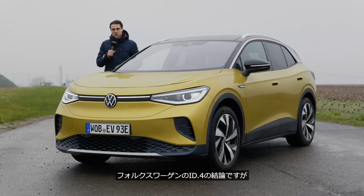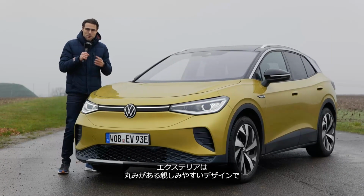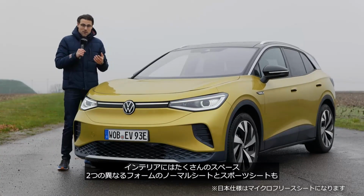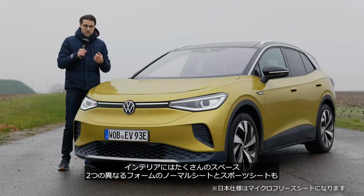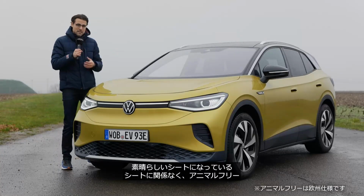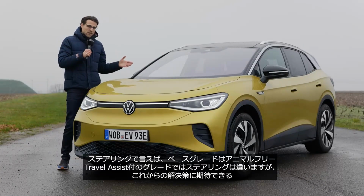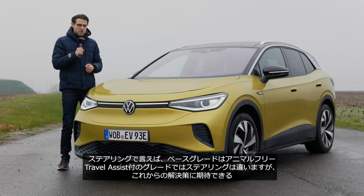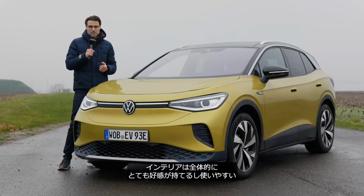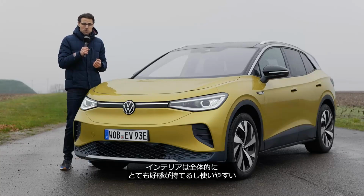And now to our conclusion for today with the Volkswagen ID.4. Round and friendly face from the exterior, more this Beetle-like design. On the interior you have a lot of space and also especially great seats from these two different forms, normal and sport seats. Also all seats, no matter which material you have, all animal-free. For the steering wheel, base version, yes, animal-free. Upgrade steering wheel with travel assist, no. Expecting a different solution there later. But overall, the whole interior is actually quite likable and very well usable.